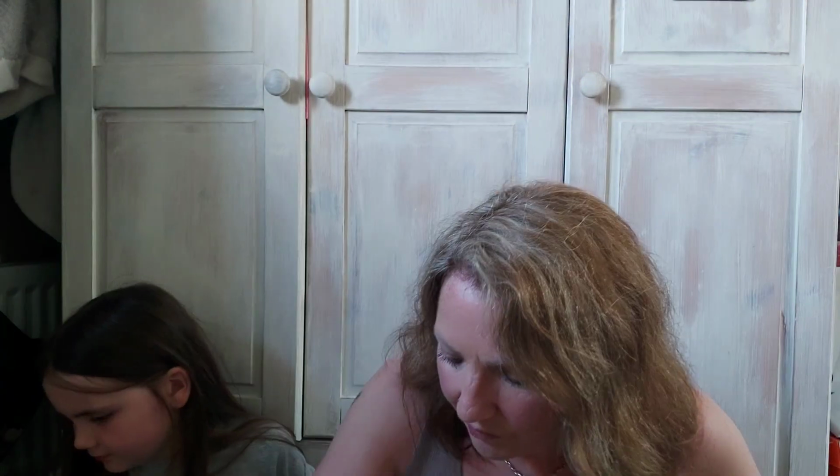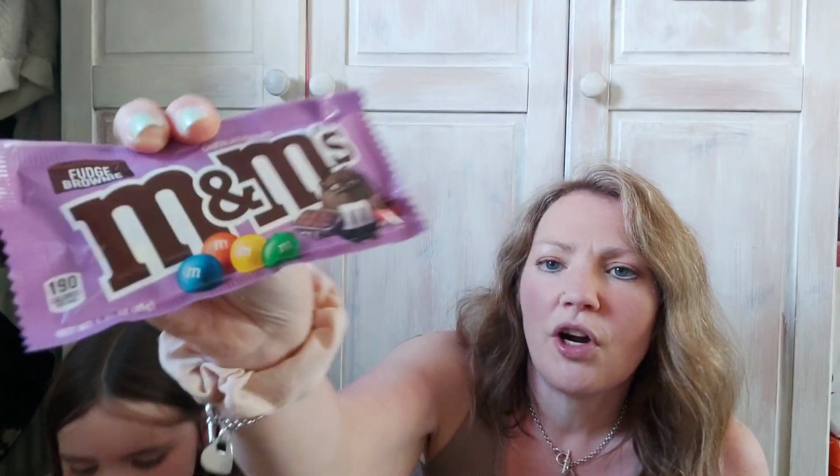So. Next we have M&M's. Yes, I love M&M's. These are the fudge brownie M&M's. So, I like fudge brownies. Crispy sugar shell filled with gooey fudge brownie filling, a twist on the classic M&M's. The only M&M's I really like is the peanut ones. I don't like the plain chocolate. You know, the ones in the brown bags.